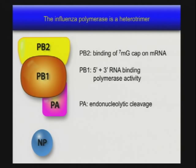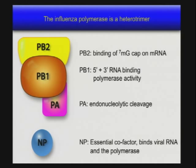and polyadenylated. In addition to the polymerase, you need the viral nucleoprotein. This is an essential cofactor that binds to the polymerase and the viral RNA, and it's thought to chaperone the assembly of the ribonucleoprotein complexes that do all of these functions.